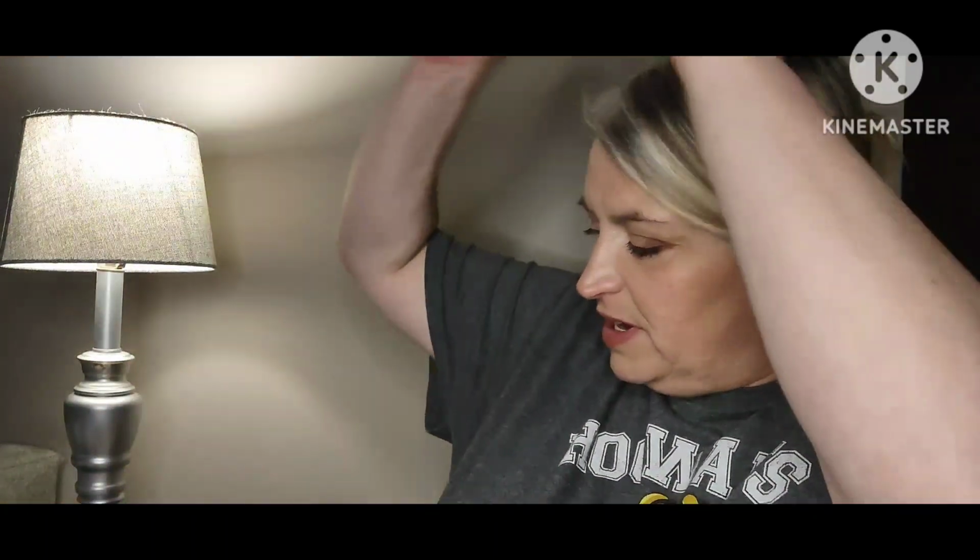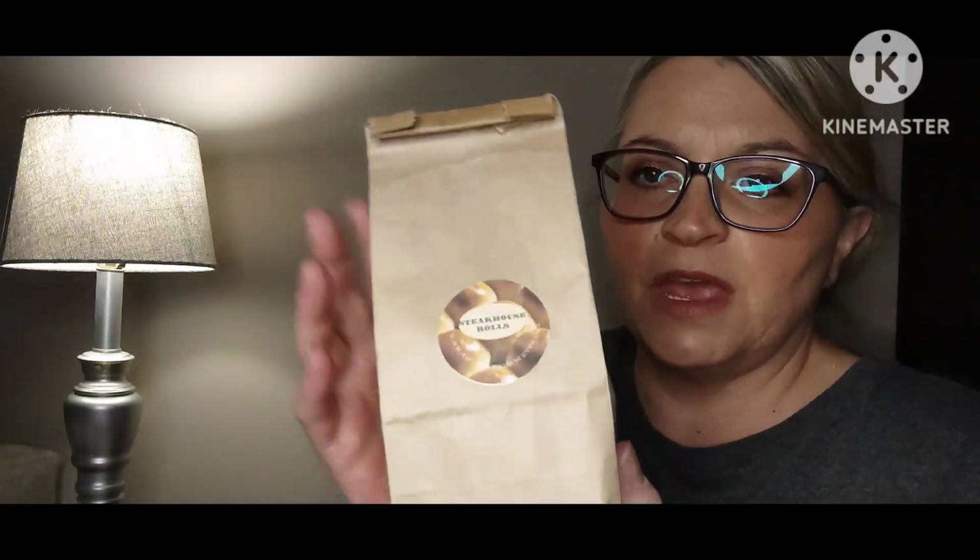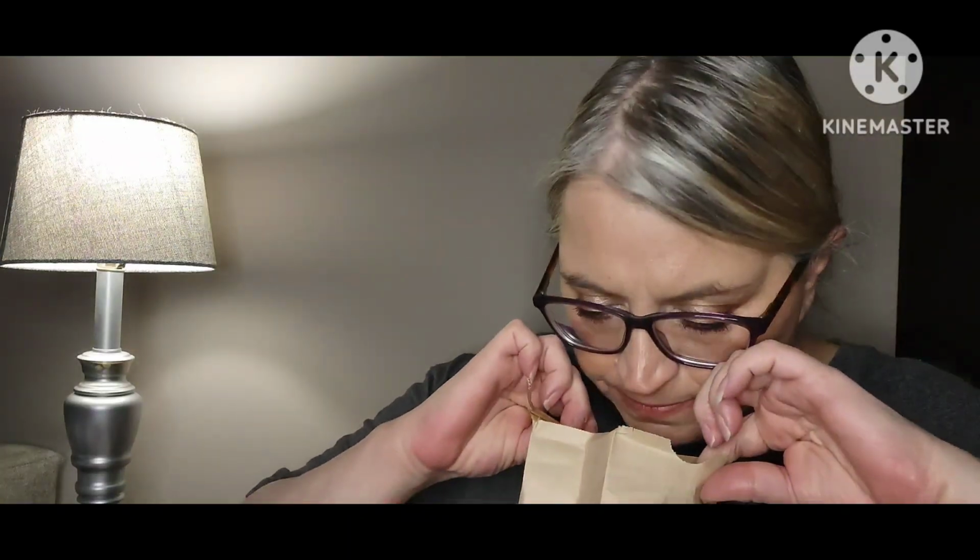So that's the only two retail that I've got, and the next items we've got are some vendor wax, guys. So let's do Up the Creek first. I warmed Steakhouse Rolls, okay? And this is how her customs come in a bag. I got an 8-ounce custom in this, and I didn't really mix it. I just wanted more of this scent.